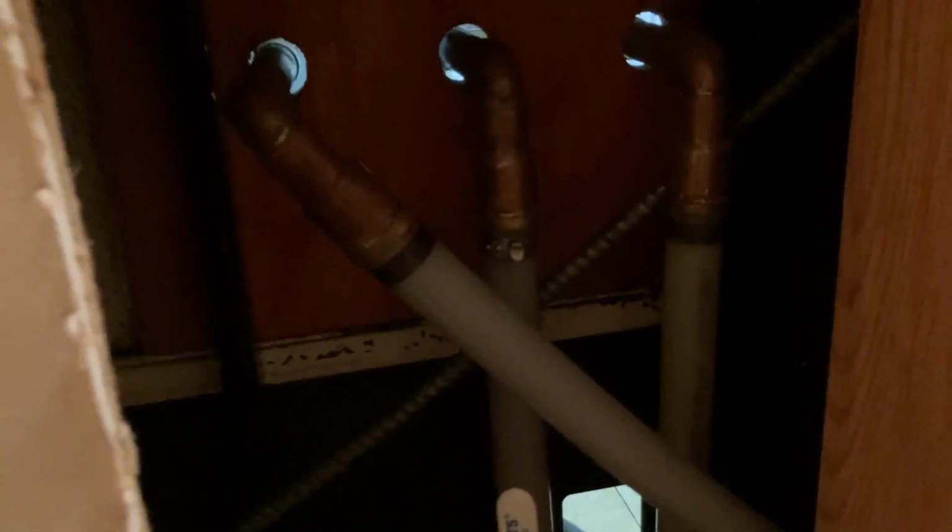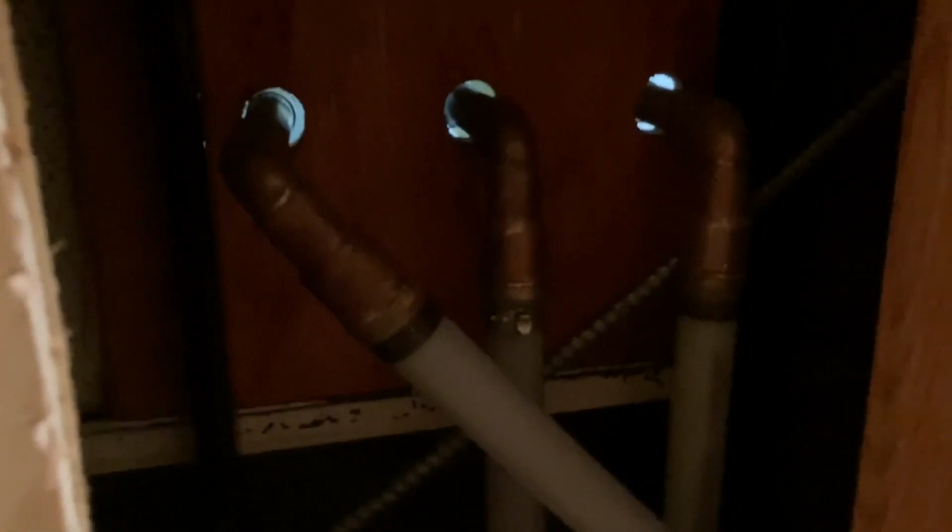Okay, I think I got it fixed, guys. So what I had to do is, it was this that was leaking. I couldn't get the PEX ring crimper in there, so I had to use the Oetiker pinch clamp. So I did those. It seems to be working.